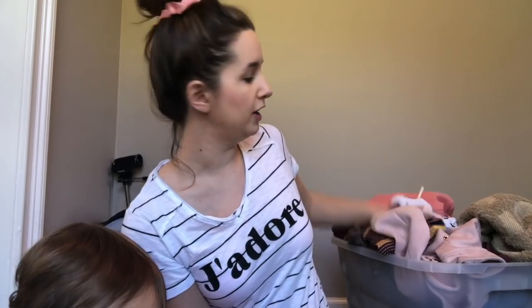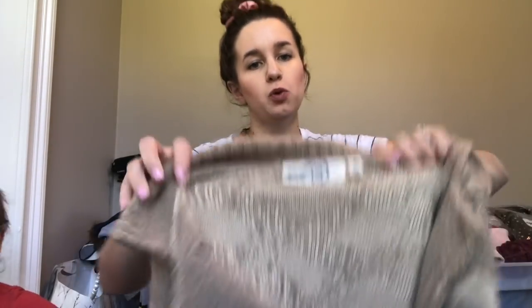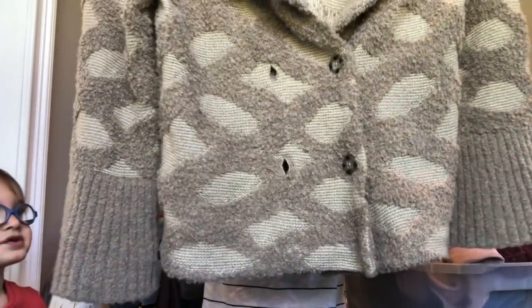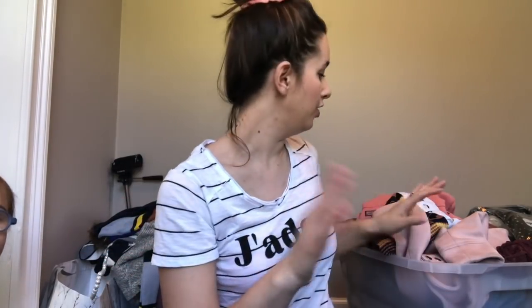Most of this stuff is already listed. Let's go ahead and just jump right into the clothes. This is Rosie Nira, which is Anthropologie. This is a wool chunky knit cardigan. Really, really cute. It's got this bell sleeve at the bottom. Hi, Luke. I know this is obviously a winter item, but I don't care. I don't list stuff seasonally. I always list stuff all year round.